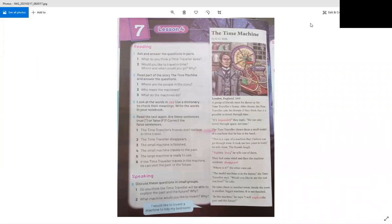Now, look at page 8, and we have a story which is called The Time Machine. Of course, this is not a real story. We're going to read here the passage below the picture. London, England, 1895. A group of friends meet for dinner at the time traveler's house. After dinner, the time traveler asks his friends if they think that it's possible to travel through time. "It's impossible," they reply. "We can only travel through space, not time."